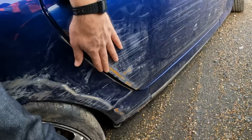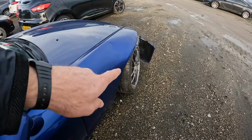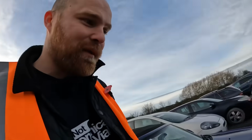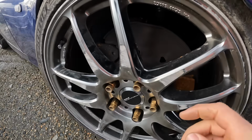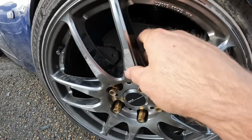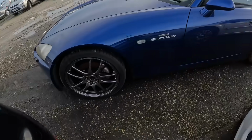I think that door could be saved. That's not too bad, but you can already see here it's taken quite a shunt on the front. I don't believe the wheel is supposed to be poking out like that. Maybe it should be, I don't know, I'm no expert, but that's not a good view, is it? You can see there where the disc is just snapped, so who knows what kind of suspension damage this thing has sustained. This side's absolutely fine. It's obviously got aftermarket wheels on it.